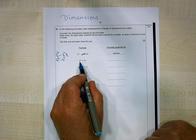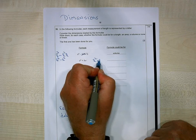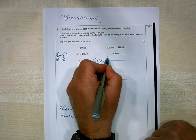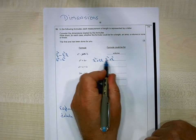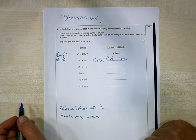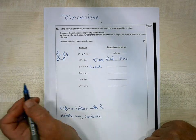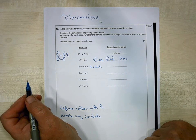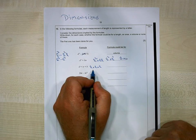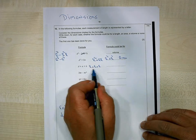So for the second one, I've got L squared plus LL. So that's L squared plus L squared, which will be an area, because I've got 2 areas. I can add 2 areas together, so that's area. With this one, I've got length plus length plus length. I'm not multiplying them, I'm adding them. So it's giving me another length, just a longer length. So that formula will give me a length.